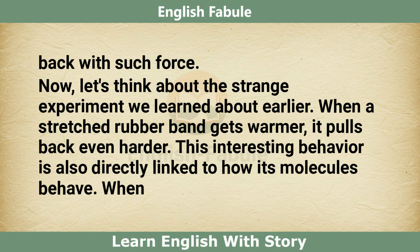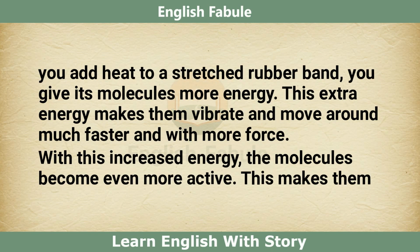Now, let's think about the strange experiment we learned about earlier. When a stretched rubber band gets warmer, it pulls back even harder. This interesting behavior is also directly linked to how its molecules behave. When you add heat to a stretched rubber band, you give its molecules more energy. This extra energy makes them vibrate and move around much faster and with more force.